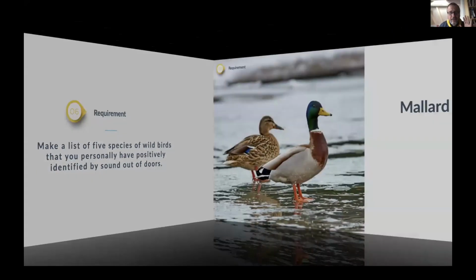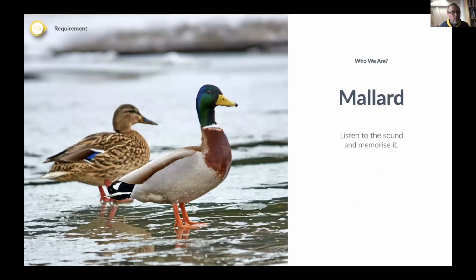So the first one is the mallard. The mallard, you all have seen this bird. So now everybody quiet. If there's somebody with you in the room, everybody should be quiet and listen to the sound and remember it. You need to remember it and memorize it. Okay, this is the mallard.